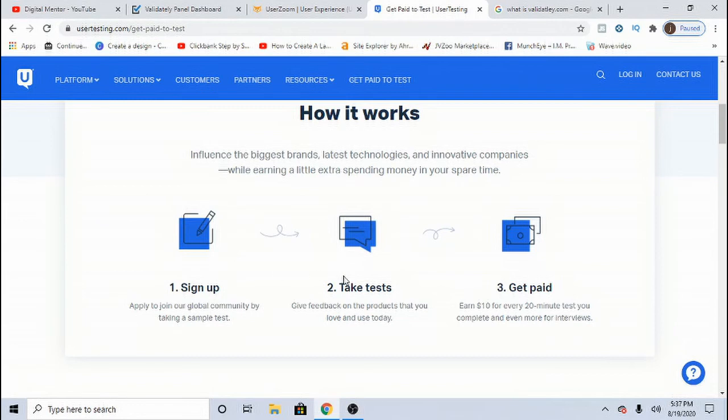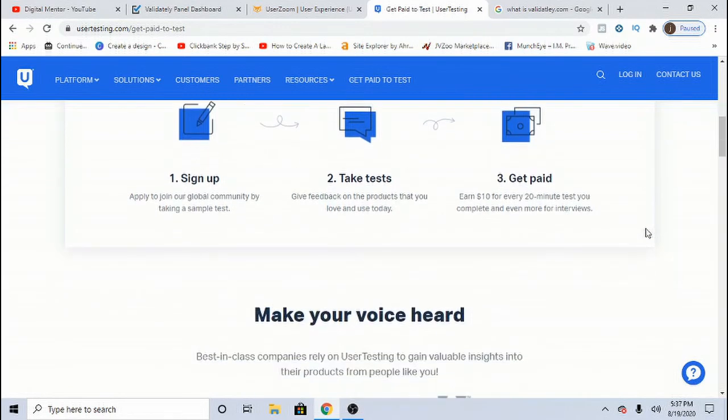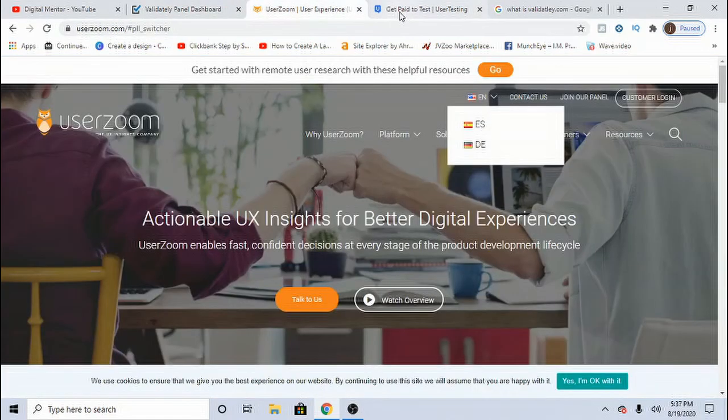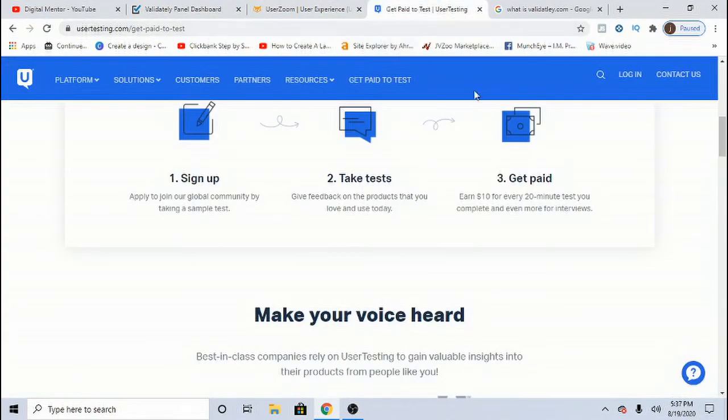So you sign yourself up, you take the test, and you get paid $10 for every 20-minute test that you complete, and even more for interviews. This site is very similar to the other site. So you're definitely going to want to check out all three of those in order to make as much money as you can online. But guys, you are still exchanging time for money, and who really wants to do that?